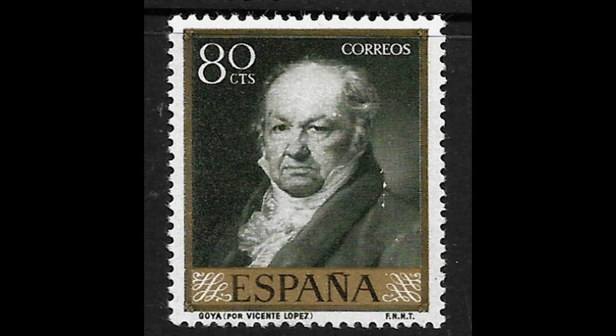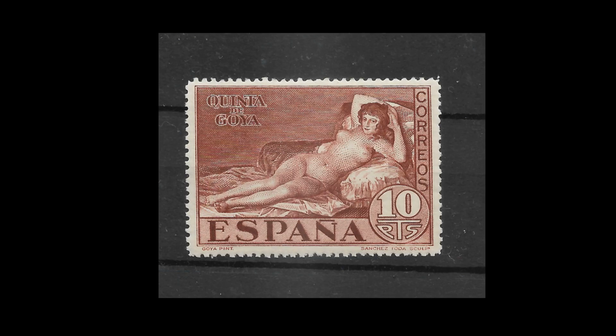And in each of these sets, year by year, there is always one that's a portrait of the actual artist himself. In this particular set, the portrait of Goya is painted by Vicente Lopez, but most of them are self-portraits. The surprising thing about this set is it doesn't include what is considered his most famous painting, La Maya Desnuda. This was described as the first totally profane life-size female nude in Western art. That particular painting was depicted on a set in 1930 to commemorate the death centenary of Goya.